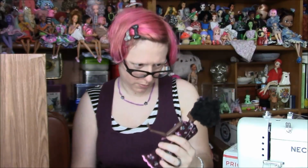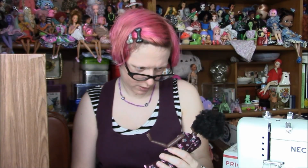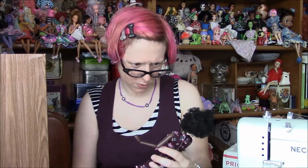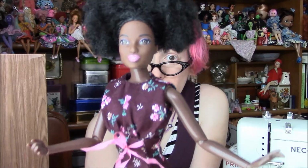I really need to do something about her eyes. Either repaint her face completely or just paint over those eyes, because they're a little staring. And then the last doll recombination I did was this Barbie sort of fairy, purple-haired fairy head.